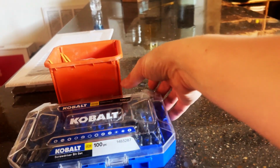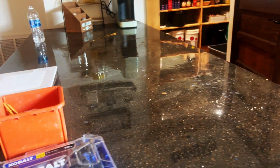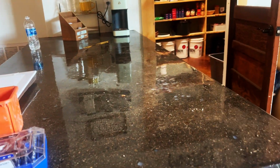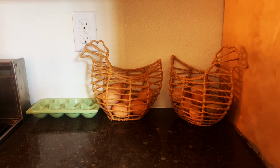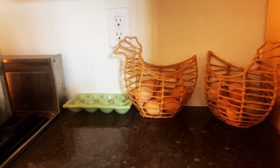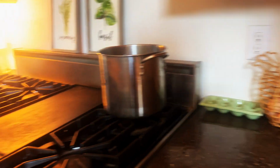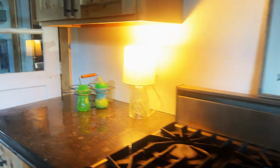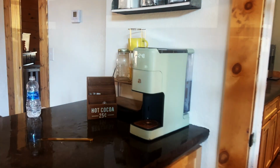I have a few things left out, like my husband's drill bits I needed to fix and put back together before I put it away and clear off this surface and clean it. I have this little corner for my fresh eggs because I did get chickens and I'm loving it. And I also keep this out just for my compost so that I can try to get some good soil going. This is the pantry and my little coffee bar.